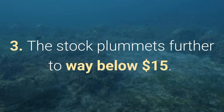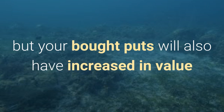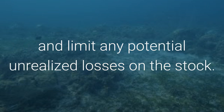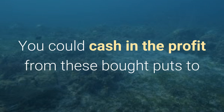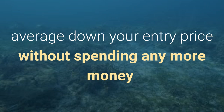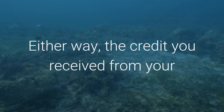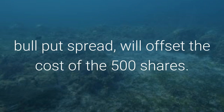Third scenario, the stock plummets further to way below $15. In this case, 500 shares will be assigned to you, but your bought puts will also have increased in value and limit any potential unrealized losses on the stock. You could cash in the profit from these bought puts to buy more of these shares, and in doing so, average down your entry price without spending any more money as part of a longer-term wealth building plan. Either way, the credit you received from your bull put spread will offset the cost of the 500 shares.